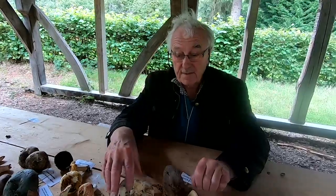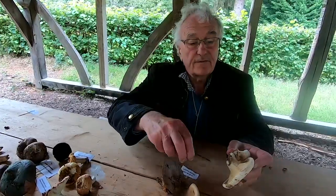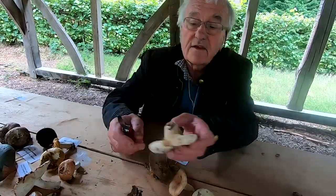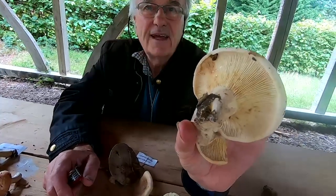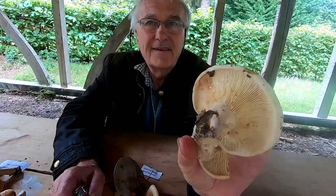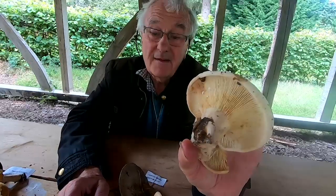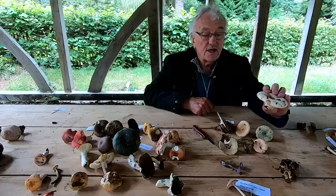But the real giveaway for this particular mushroom is that when you cut the flesh or damage the gills, they exude, I hope you can see this, a milk. You see milky drops coming out? Oh yes, that's obliging very well. So that's the milk that gives them their name, milky cap. And again, there are lots of different species of these milky caps. Many of them associated with trees. This I found underneath beech woods, and they're probably in a mycorrhizal association with the beech trees.